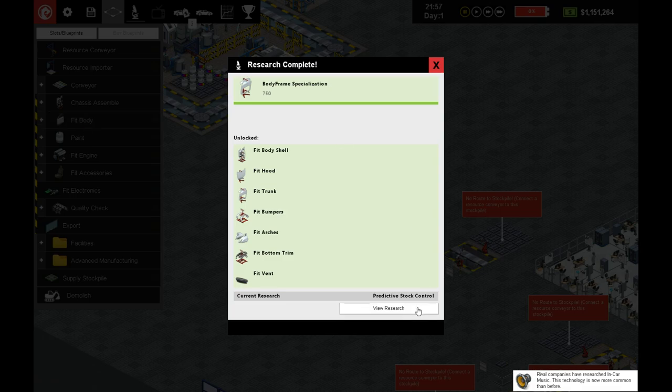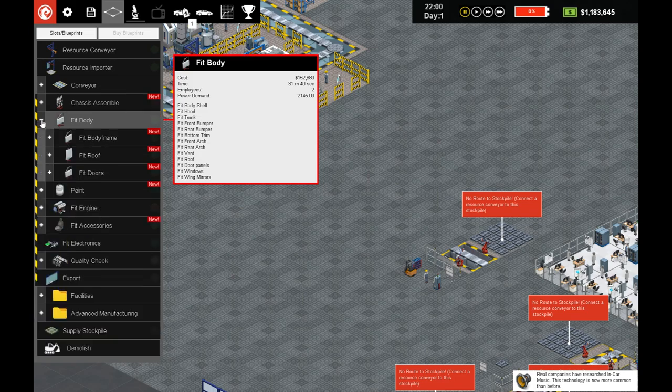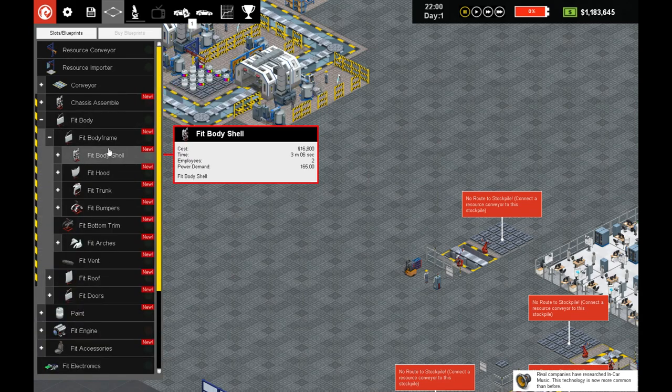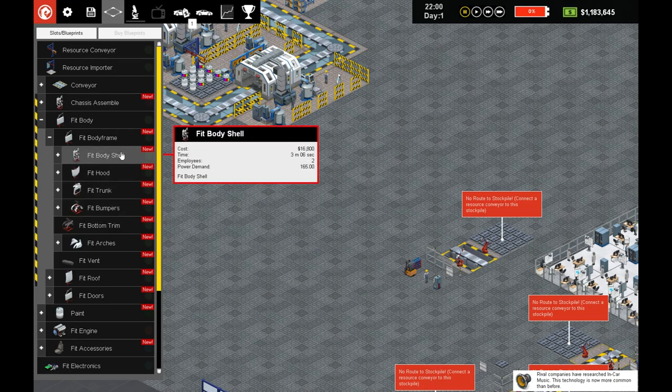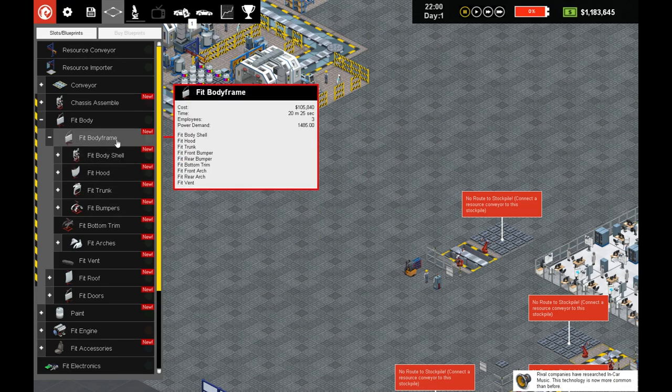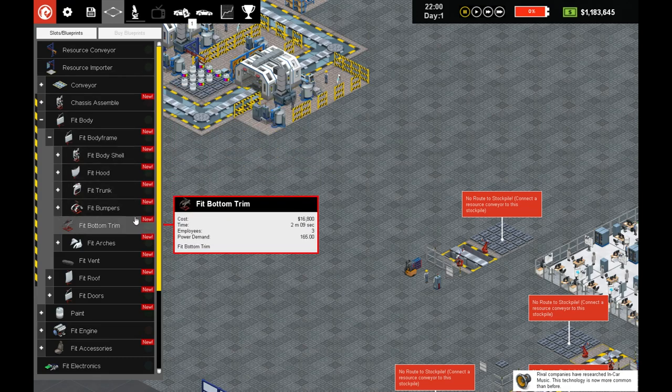Fit body. Yes, yes, yes. Slow the game down. Pause it. Right. Fit body. Wow, there's a lot of bits of this bit. I wasn't expecting it to split down that much. Let's just go to body shell, body hood, fit trunk, fit bumpers.